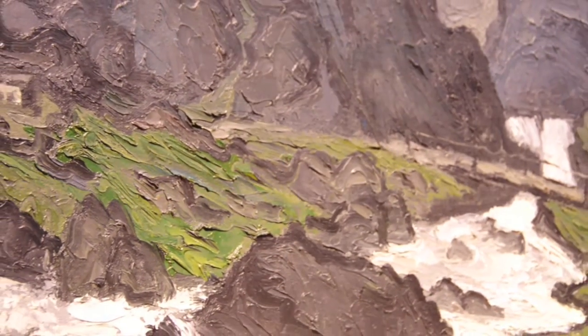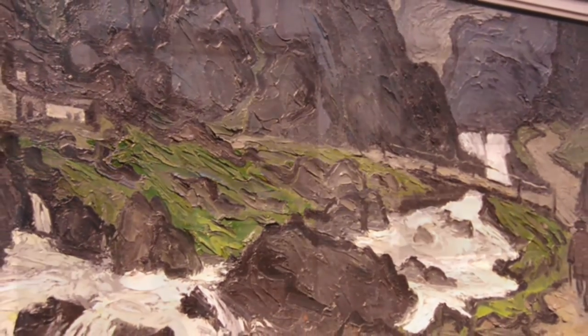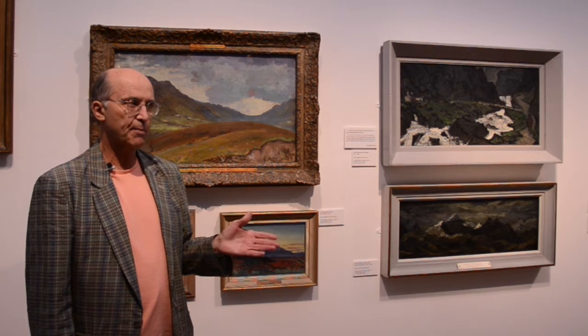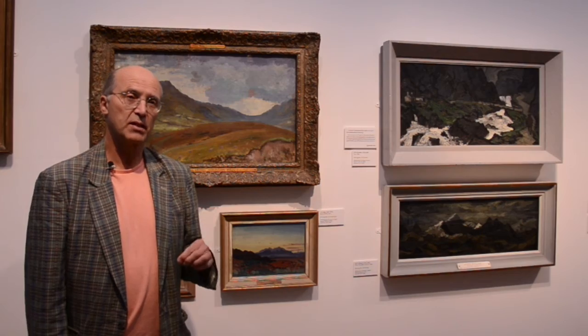The main title is Shaping Wales. The idea of shaping is that it's a kind of process, that Wales is evolving. So the exhibition looks at the activity of two former curators of the gallery in the 1950s and 60s.